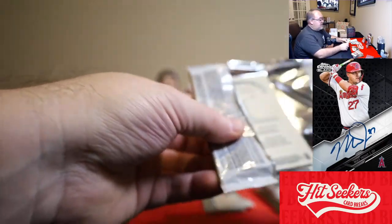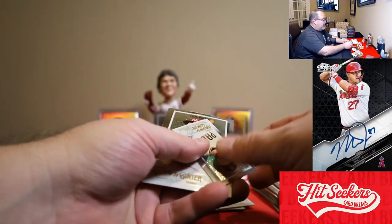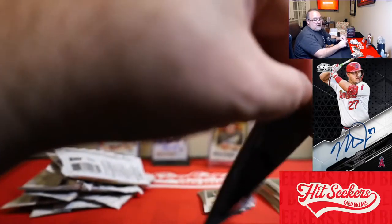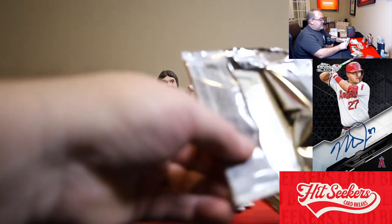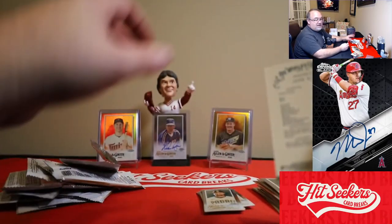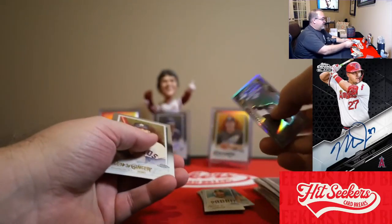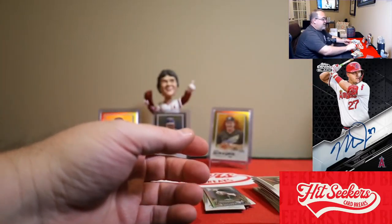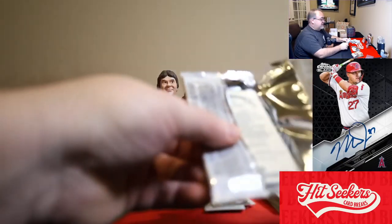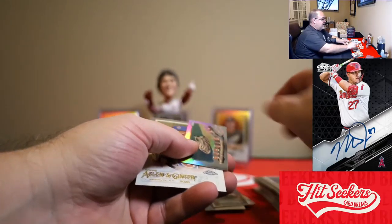Our boy Dalton, he's been doing okay down there, though, in the last couple games. Any given Sunday. Yeah, I would say so. It's also a great football movie, too, actually. It's a great football movie. Got to fight for that inch, baby.